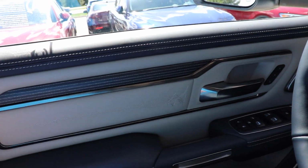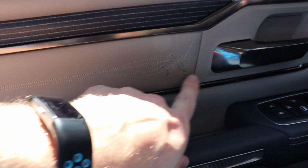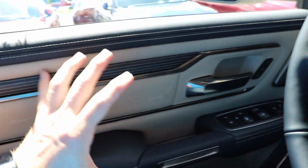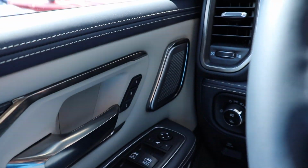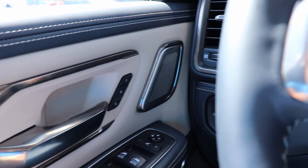Alright, so I wanted to kind of point out the attention to detail and how beautiful this interior is. Over on the driver's side, we're going to start out. We have this really nice stitching that continues throughout the entirety of the vehicle, as well as this real wood trim. It's kind of blued. This interior is the tan and bluish leather. You even have leather up here, which is traditionally plastic. This vehicle does have the 17-speaker or 19-speaker premium Harman Kardon audio group.